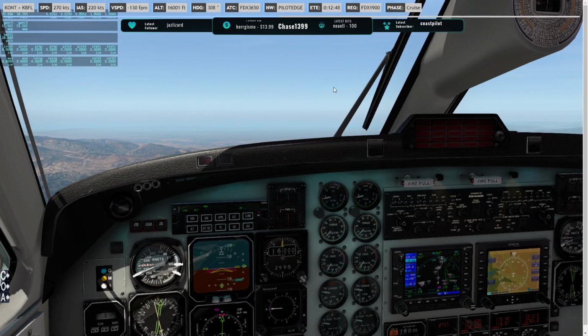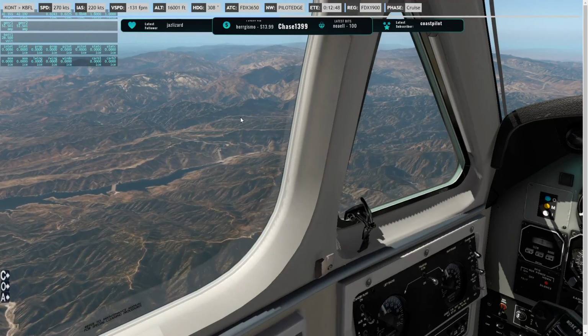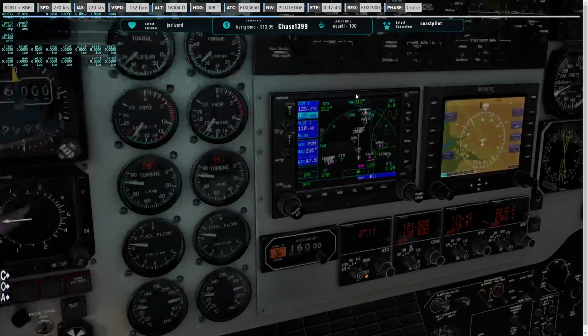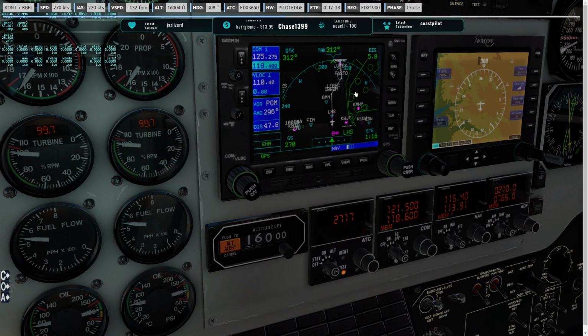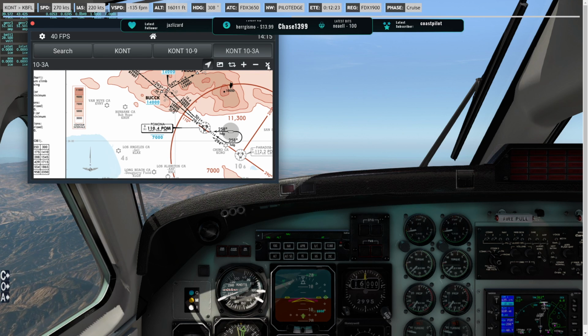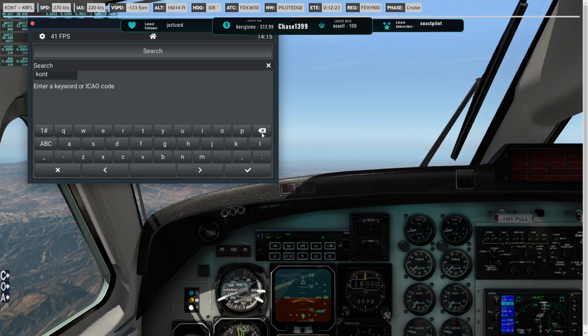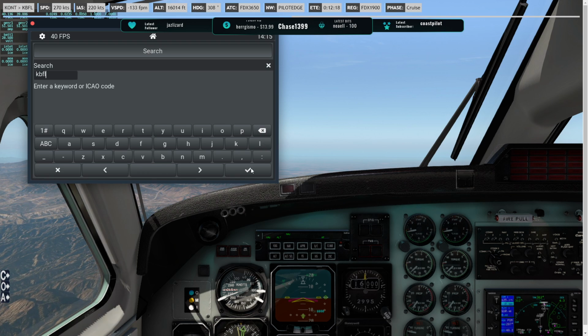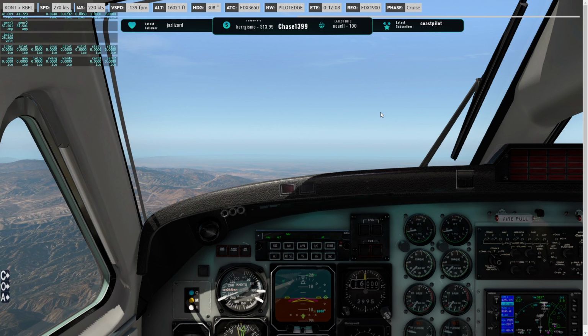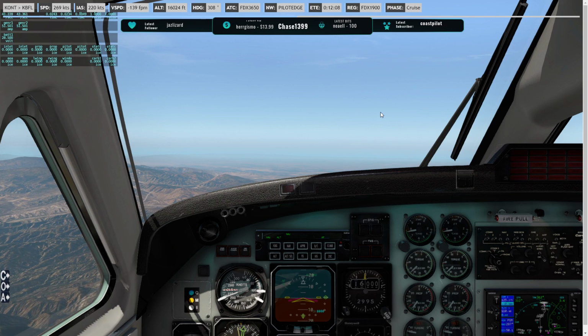Walker 169, turn left direct Cleaver, descend and maintain 5,000, contact SoCal Approach 128.1. Direct Cleaver down to 5,000, 128.1, Walker 169. Bakersfield Approach is 118.8. And I got that from... 982 Charlie Alpha, expect visual approach runway 15, contact SoCal Approach 134.2. Elevations 505. FedEx 3650, after Lake Hughes, descend and maintain 10,000. After Lake Hughes, descend and maintain 10,000, FedEx 3650.